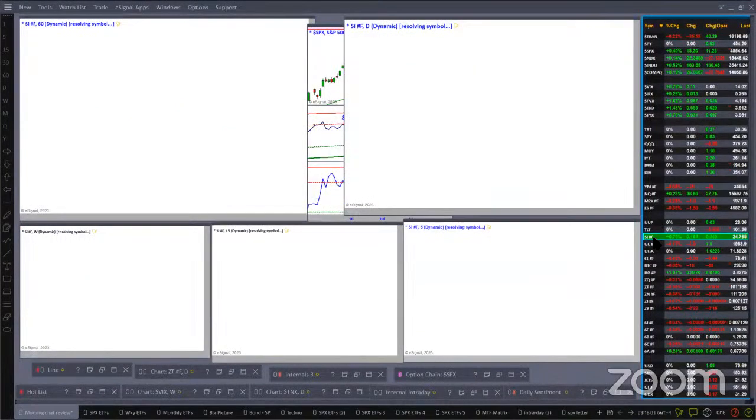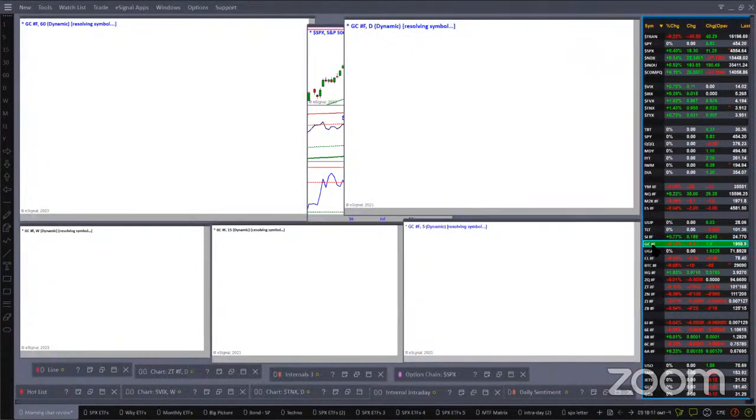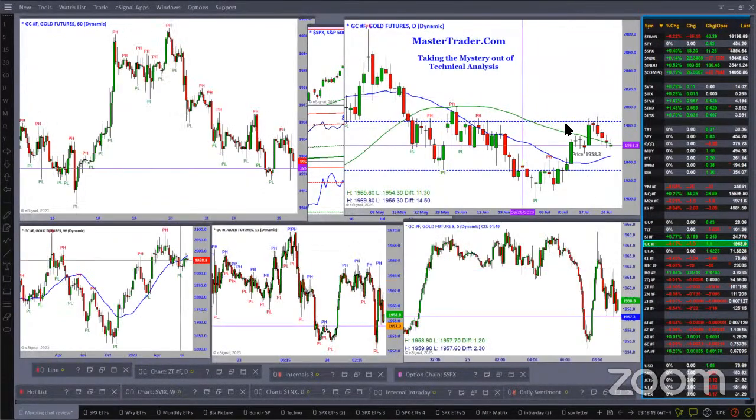And internals are not near a bullish area yet, Robert. So they're really not telling us much. I wouldn't mess with silver and gold here ahead of this Fed announcement. They're not good patterns anyway.